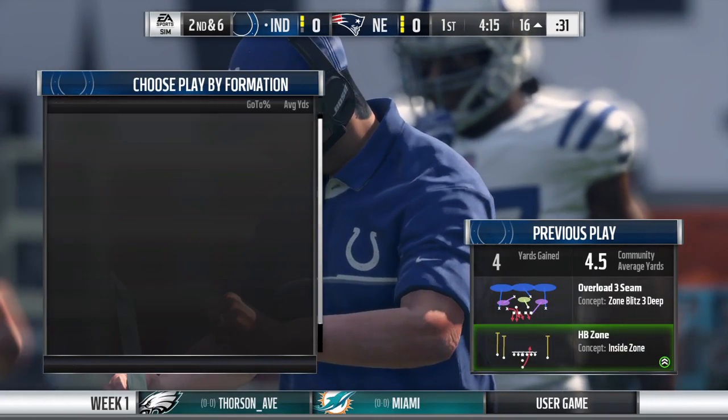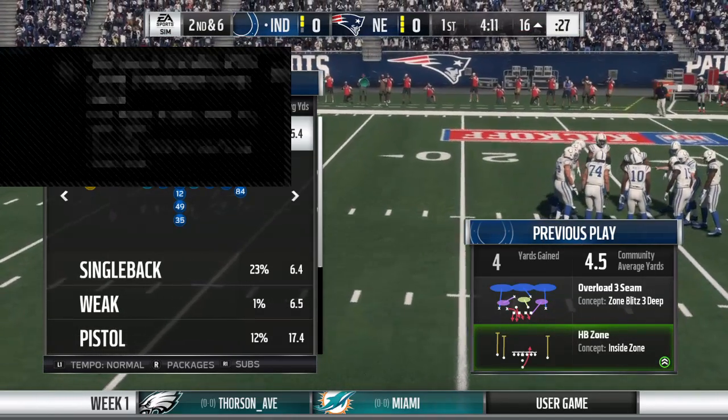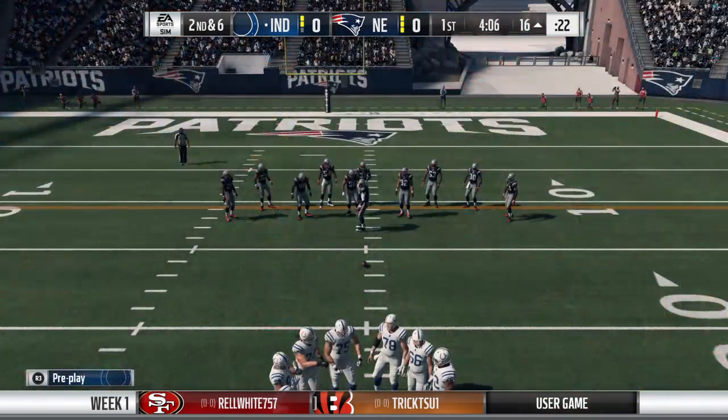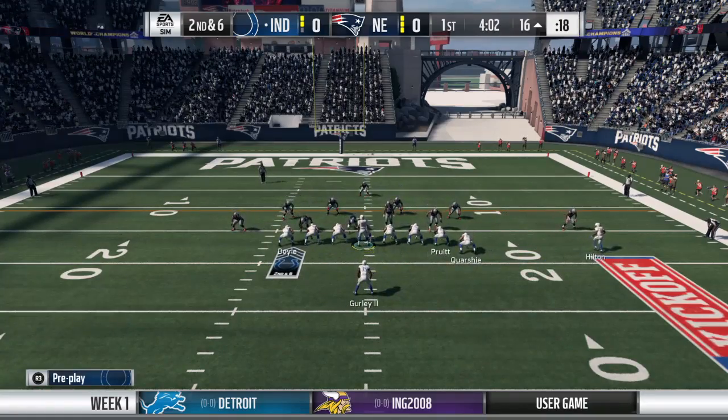Well, if the coaching staff's doing a good job upstairs, they'll file away what they just saw from the defense right there. They sold out to stop that running play. I'd say keep that in mind. They want to try that again. Go play action, hit them over the top. 2nd down to the offense in search of 6 yards.